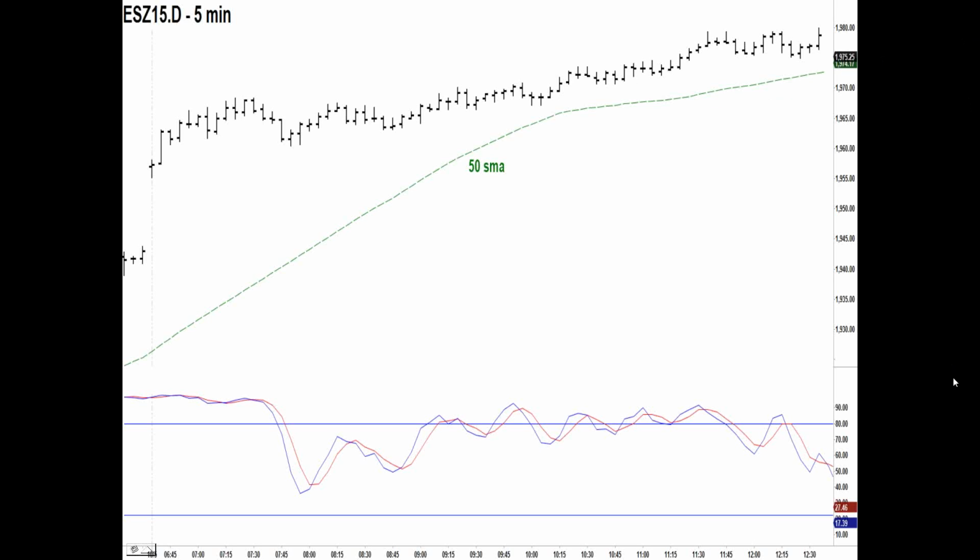So what does that tell us? It tells us the entire day we were just buyers. We weren't even going to consider shorting the market. Had we tried to short the market, we would have lost a lot of money. But we were on the right side the entire day on this 5-minute time frame.